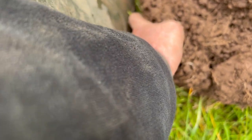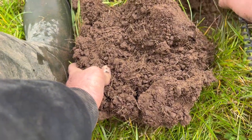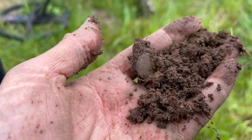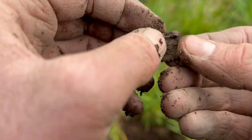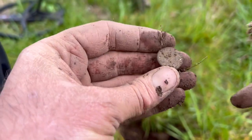It's fallen in the hole. It's not there. Well, this doesn't look good. Oh no, maybe it is a coin. Oh, it's a button. It is. It's a button. Oh, get you in the shot. It's a button. Well, it's the first find out of this field.